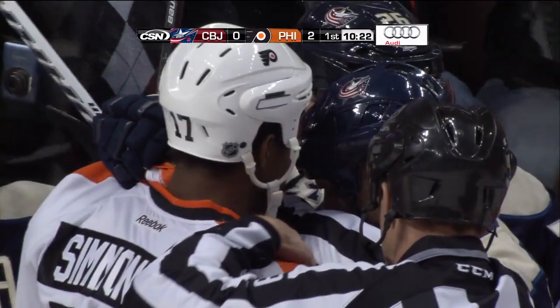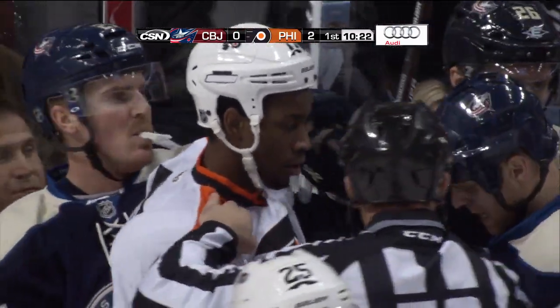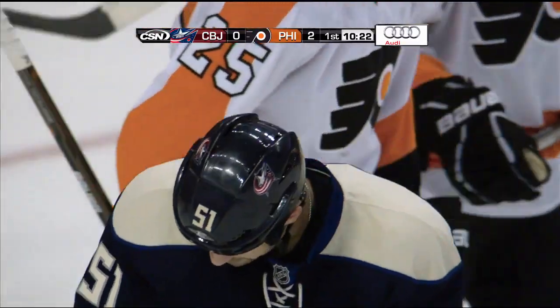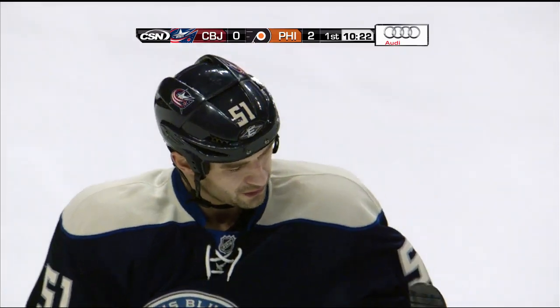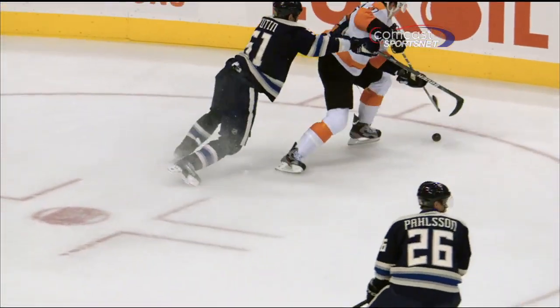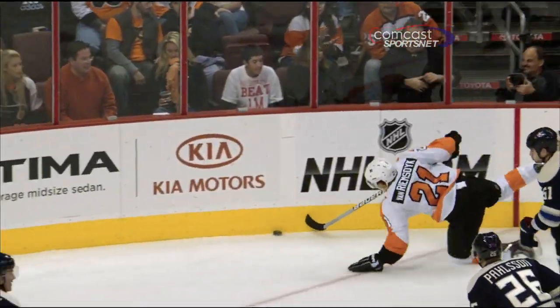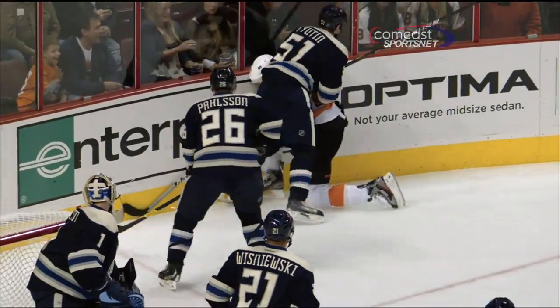Yeah, to me, I thought it was. I wasn't surprised to see the hand go up. The stick was in the feet of Van Riemsdyk, who made a real nifty move, I believe, around Fedor Tootin. It's Tootin that's heading to the box, and looked like he got his stick right on the skate or around the skate of Van Riemsdyk after he did this little spinorama move. Real nice move by Van Riemsdyk, and then the stick of Tootin right there, trips him up. So good call by the officials, and the Flyers get another power play.